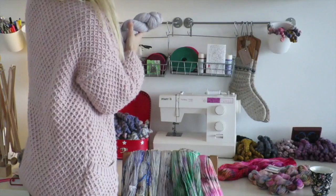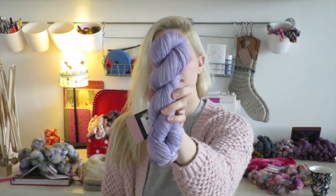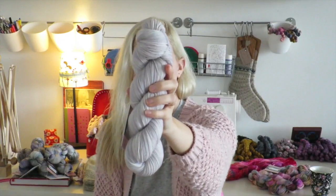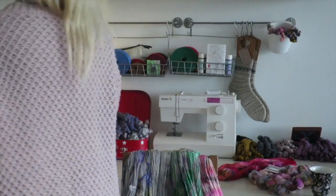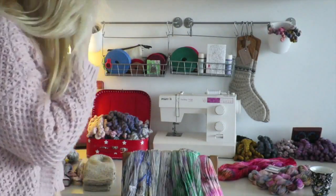I have a lot of new tonal colorways that I've dyed. So I dyed this one, which is Fig. It's a really pretty purple. And then I dyed Fog, and this is just a beautiful tonal gray. And there are a lot more of those sorts of ones in the shop. I have been busy winding loads and loads of minis, just having fun. I have some dye on the pots right now. I'm about to dye a couple more skeins today.